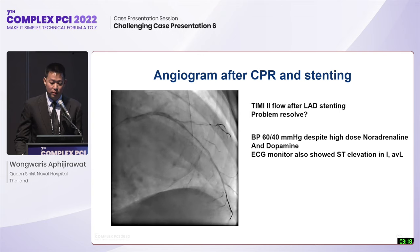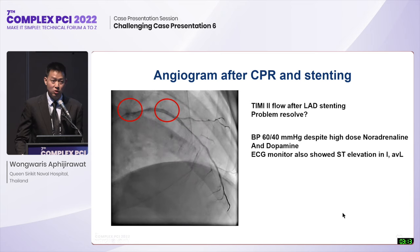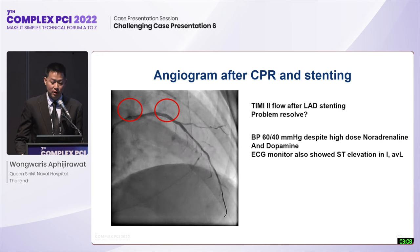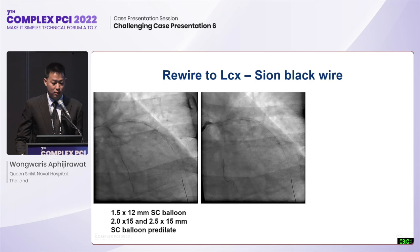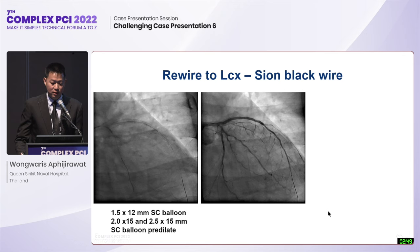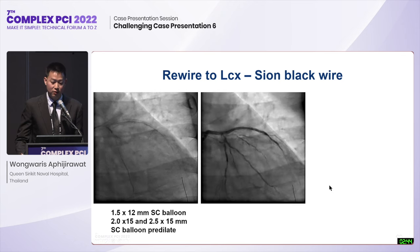And ECG showed ST elevation in lead 1 and aVL. If you look closely at the angiogram, you can see that the circumflex and the DG1 both disappeared. So the patient developed no-reflow phenomenon and abrupt vessel closure at the same time. So at this point, we rescued the patient first, reviving the circumflex with the Runthrough black wire and predilatation to the circumflex. After we restored flow to the circumflex, the blood pressure rose significantly.